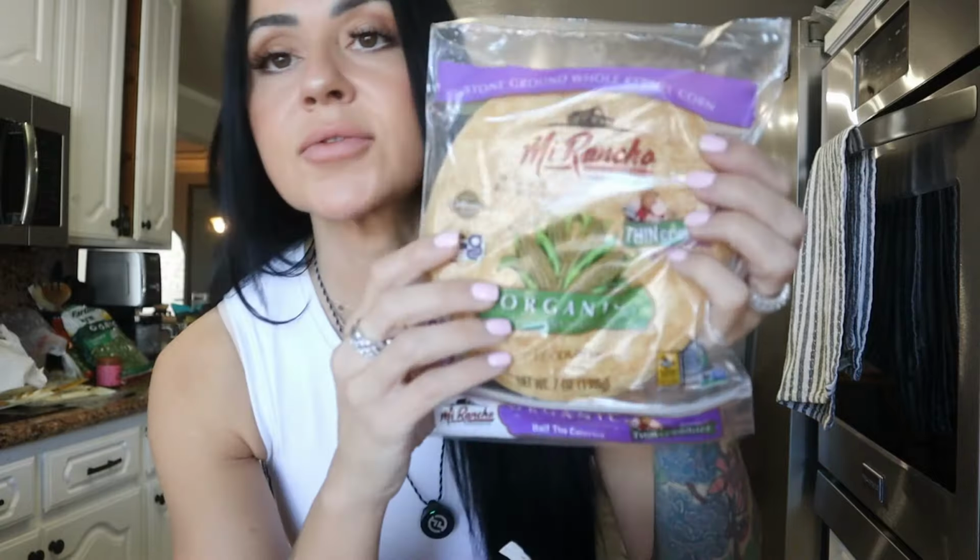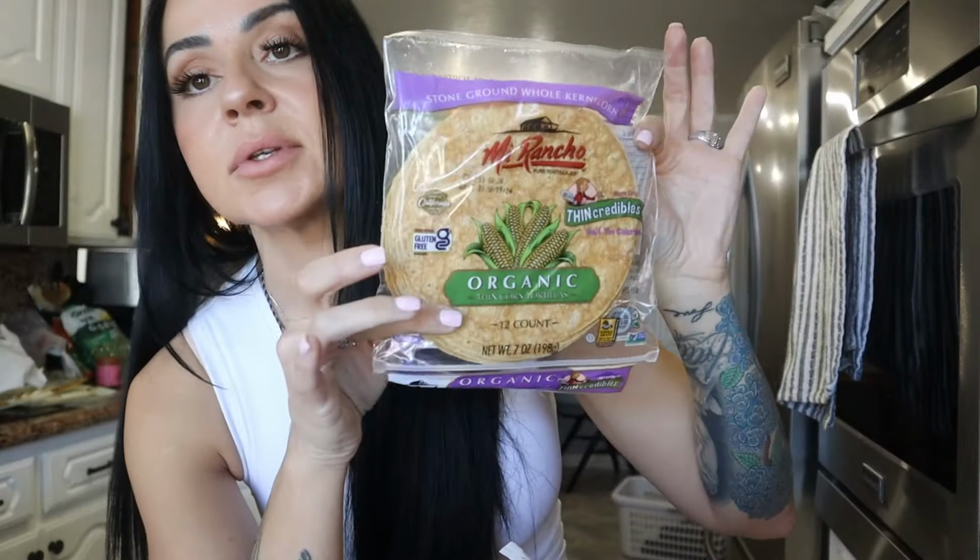Then I love these tortillas from Whole Foods. These are the Thin Credibles. And they are only 35 calories per tortilla. I think I'm going to have these tonight. I think I'm going to do tacos. So I will show you guys those. We'll probably finish off this vlog with a meal.